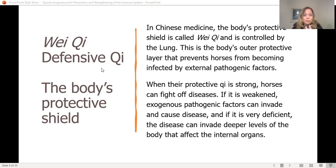And equally the lung, which is basically the connection between the external environment and the internal environment of the body, the internal organs, the internal structure inside the body. And when this Wei Qi is strong, then the horse can fight off diseases very easily.